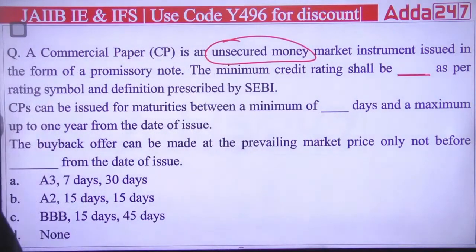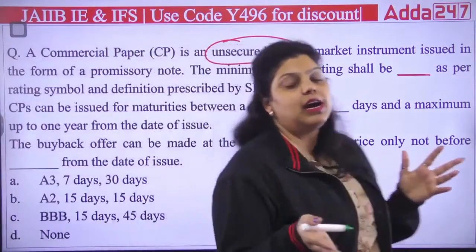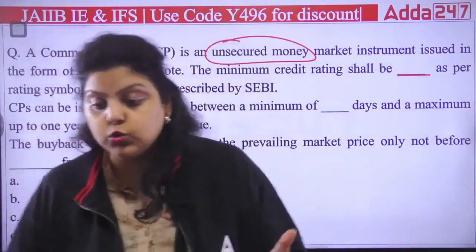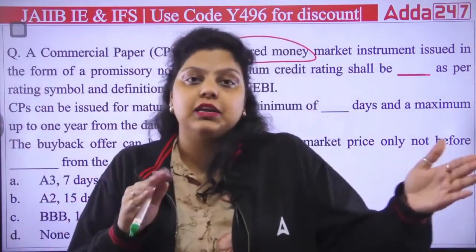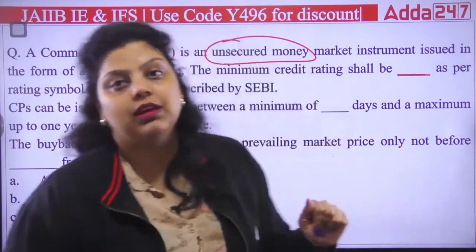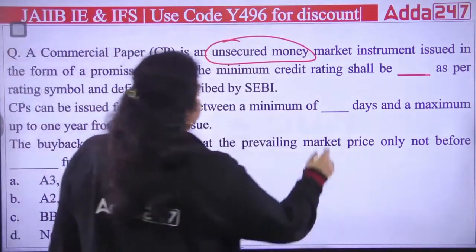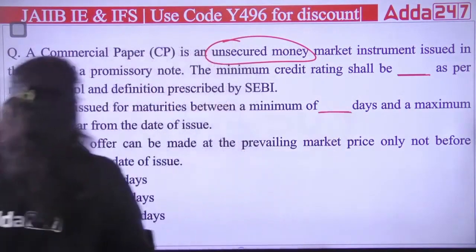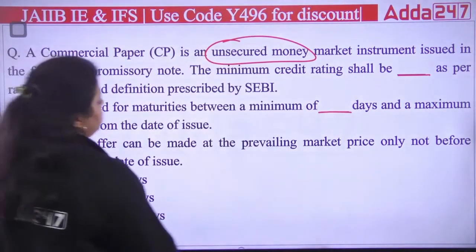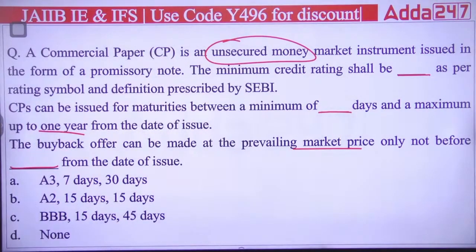So what we are talking about here is that corporates issue the commercial paper, and that's why it is unsecured, because it's a risk. But not all corporates can issue the commercial paper. There should be a dedicated rating criteria, and accordingly the corporate will be allowed to issue it. Commercial paper can be issued for maturity between a minimum of dash days and a maximum of 1 year from the date of issue. Next, the buyback offer can be made at prevailing market price only, not before dash days from the date of issue.